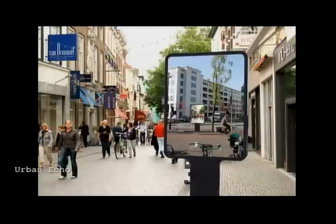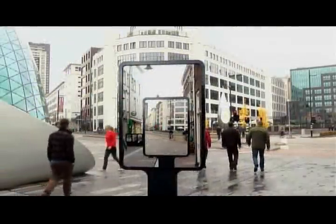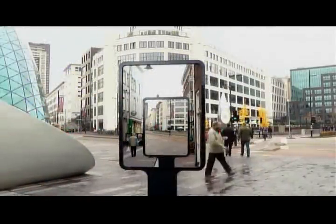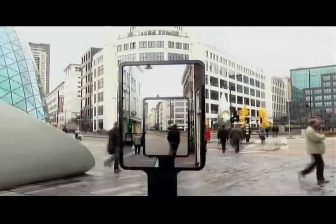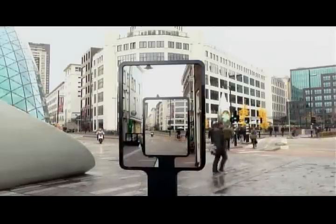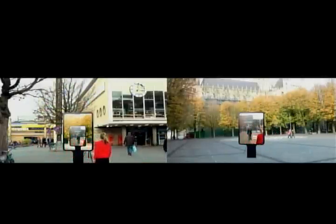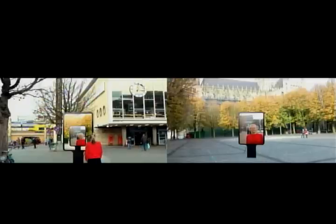But in this project, the Urban Echo, we made a live system where you can connect several cities with each other. There's no sound, but it's kind of like a window towards another city, where you're more aware that you're not the only one living in the cocoon of this city. There's a large world around us with many more people.